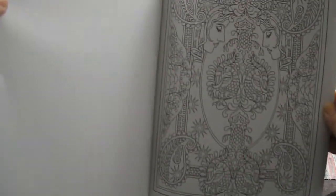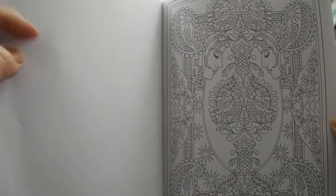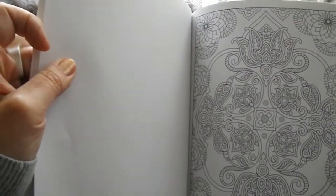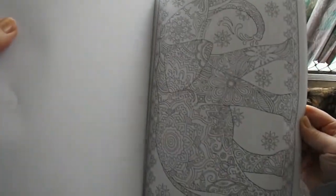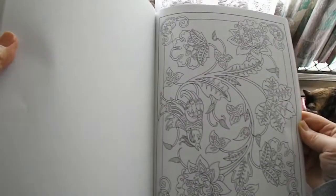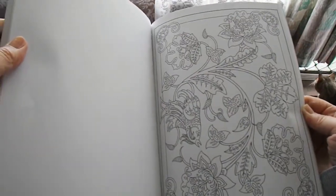I hope this is in focus okay, because the light keeps changing pretty quickly in here. I'm doing it in front of the window, but it keeps getting overcast. There's some pretty pictures in here.